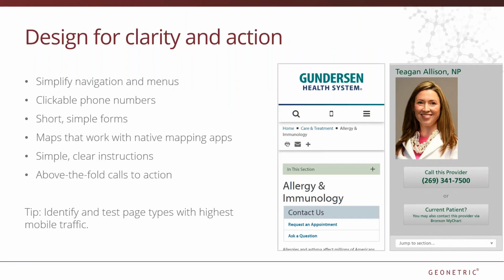As you're thinking through that, some things to keep in mind: simplifying the navigation and menus is pretty important. Making sure phone numbers and other actionable information is clickable and integrated with the different apps on mobile in order to actually be able to use native mapping apps or the click to call functionality. Simple and clear instructions work really well within that tiny screen space that we have to work with, and making sure the calls to action are above the fold and are visible there when the site loads on that device.